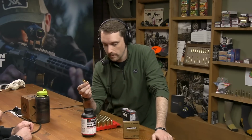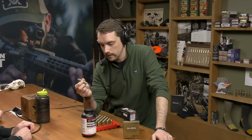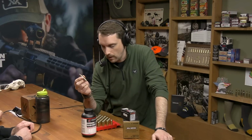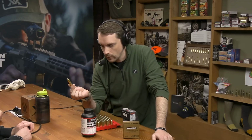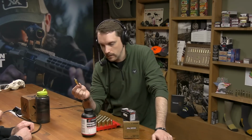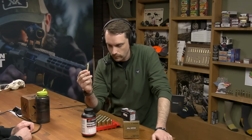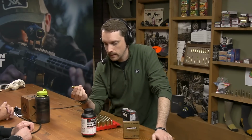Aluminum case like CCI Blazer. Yeah. Typically a metal product, very rarely and occasionally a polymer product. Very strong structure. And again, it's designed to contain everything into a single thing that we're going to load, fire, and shoot. It's very portable, really neat.